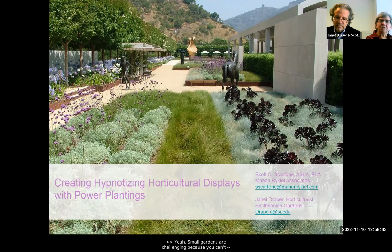Yeah. Small gardens are challenging because you can't, just like the Ripley garden is only a third of an acre. As a public garden, that is tiny. So I won't do all of the same plant because I want seasonal interest. And most people in a townhouse garden want that also. So by using some of the ideas of color, shape, and form, you can do it.